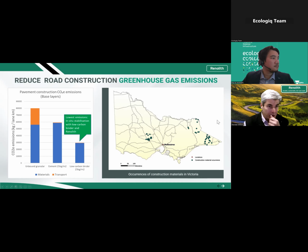The second column shows the emissions estimate for the Brenner Autobahn case study we just saw, which used 25 kilos of cement per square metre. And the third column shows the Brenner example again, but substitutes a lower carbon binder, such as a blend with fly ash or slag. As we can see, there's potential to achieve some serious reductions in CO2 emissions. Next slide.